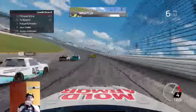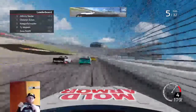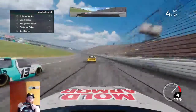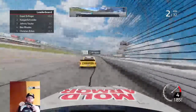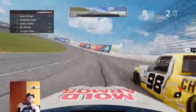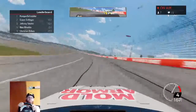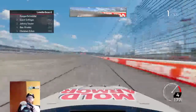3 wide, and look at all these guys on older tires. They're going to be sitting ducks. This is not going to work. There's too many laps left. Side by side on the bottom. 3 wide with the Thor Motorsport trucks now for second. Oh, Crafton got stuck behind Enfinger. Just sliding into the lead, but now Crafton's trying to get away. He was the first driver on 4 fresh tires to get through the field.